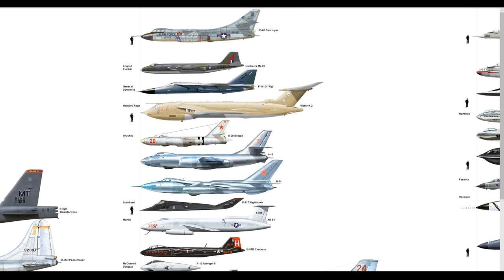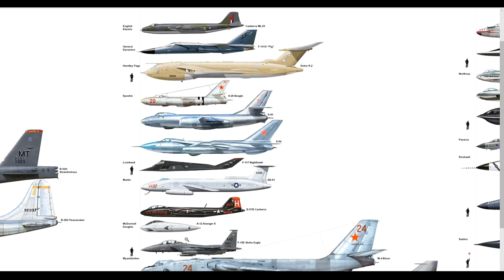Do we know why it didn't succeed? It just lost out. In evaluation, it looks like the English Electric Canberra was much more superior, easier to produce, easier to fly, and a little more standard, I would suggest, looking at the design of the thing. Again, interestingly, it was Martin who built the Canberra under license in America. So although they lost out on the XB-51, they ultimately gained by building the Martin B-57 Canberra.